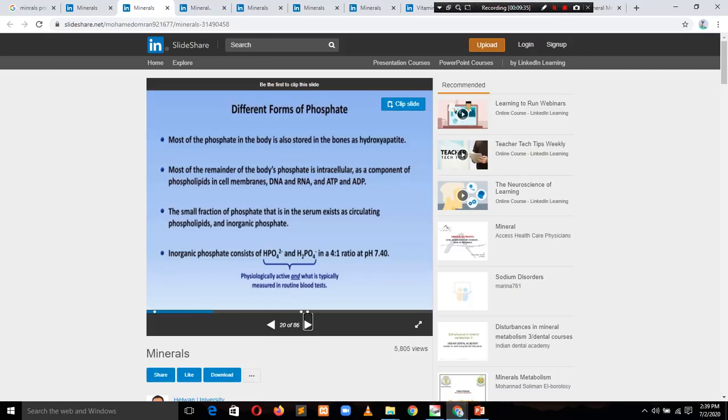Next is phosphate. These are the different forms of phosphate. Most of the phosphate in the body is stored in bones as hydroxyapatite, and the remainder in the other tissues of the body. Phosphate is intracellular as a component of phospholipids in cell membranes, DNA and RNA, and ATP. There is also a small fraction of phosphate in the serum, existing as circulating inorganic phosphates. Inorganic phosphates consist of HPO4 and H2PO4 at a 4:1 ratio at pH 7.4.